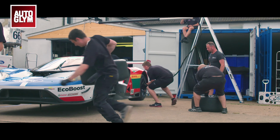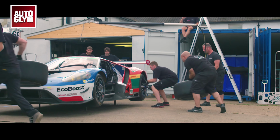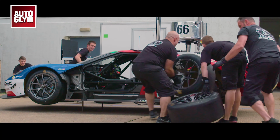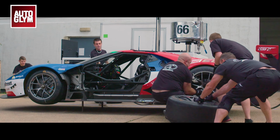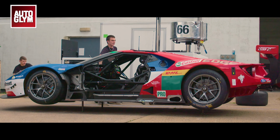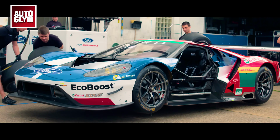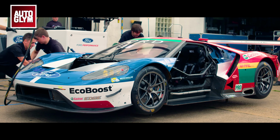Well, 2 seconds in terms of car performance is a huge sum, and would probably cost $100,000 to try and find that. So if you can just make the guys run a little faster or work the wheel gun a little faster, it's almost 2 seconds for free. So we're putting a lot of background work into it now. And we stop every 50 to 60 minutes, potentially in a 6-hour race.